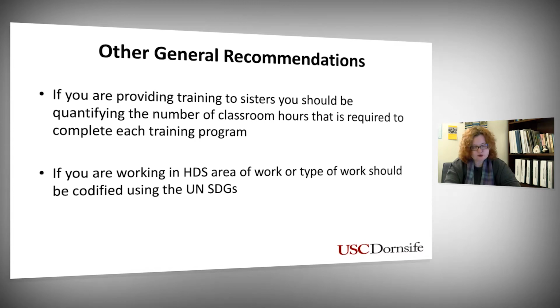If you are providing training to sisters, you should be quantifying the number of classroom hours that is required to complete each training program. If you are working in a human development services area, the type of work you are doing should be codified using the United Nations Sustainable Development Goals. An example of codifying your work using the United Nations Sustainable Development Goals is, if you're providing food to a hungry population in your work, it should be coded to the United Nations Sustainable Development Goal number 2, which is zero hunger.